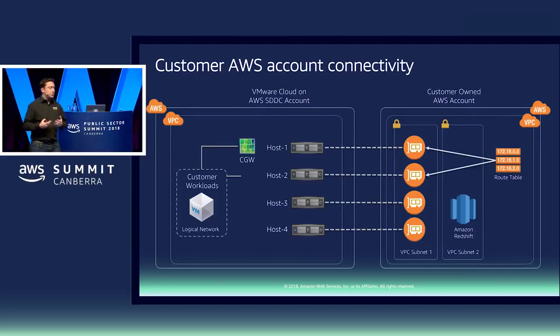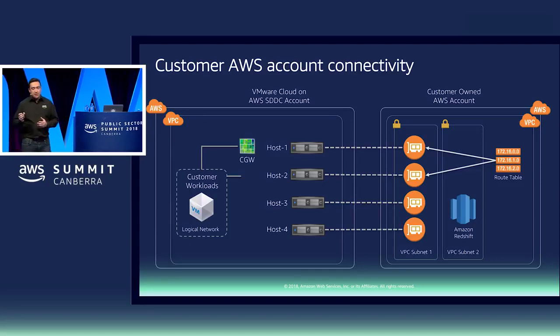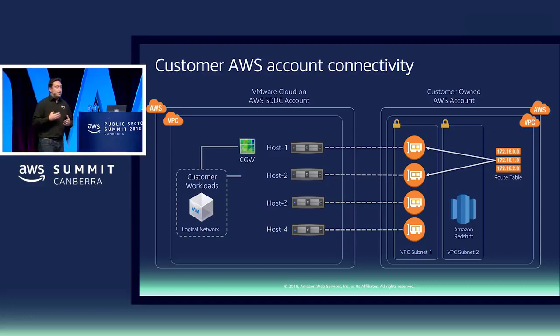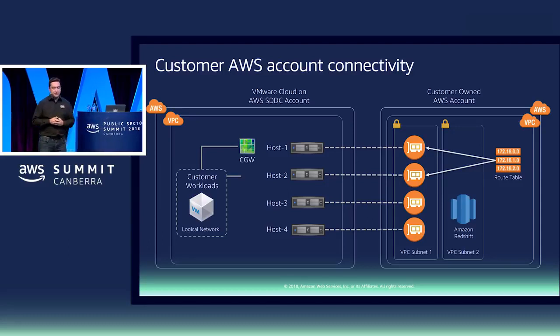So in terms of what it looks like from a network connectivity point of view, when you start your account and you get it created, it's automatically going to drop what we call elastic network interfaces, or ENIs, into your VPC. You'll be able to select which subnet that goes in. From there, you can see on the right-hand side, you've got your AWS account and you've got the ENIs. It'll also update the route tables, so it provides connectivity from your logical network on the left-hand side, through the compute gateway on host 1 in this example, through the ENI into your AWS account, the AWS services.